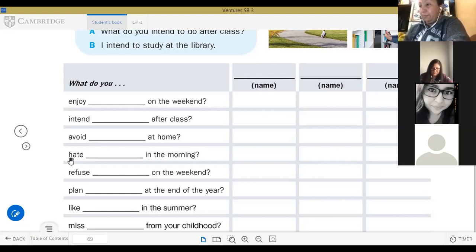What is the meaning of early? Do you like getting up early? At 5 o'clock in the morning, 3 o'clock in the morning. Levantarte temprano. Oh, levantarme temprano, sí. ¿Odias o te gusta? No, no me gusta. Okay, she hates that. When you hate, you hate waking up early. So you hate waking up early in the morning. Okay, very good.